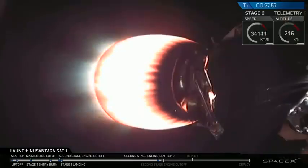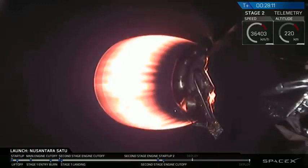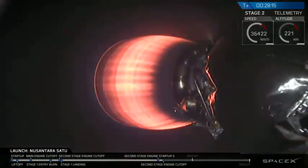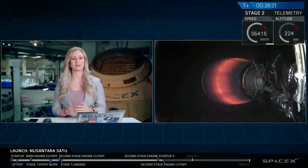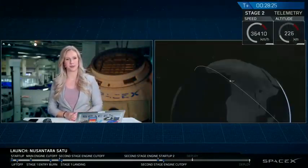Approaching SECO 2 in 10 seconds. MVAC shutdown. And confirmation of MVAC shutdown there, as that red glow slowly begins to fade away.